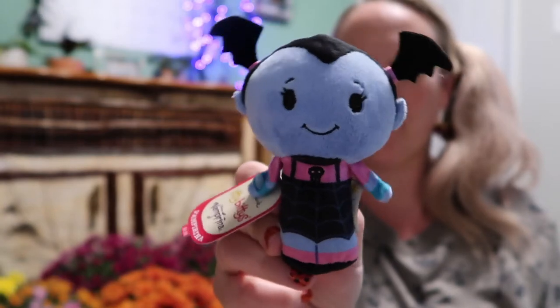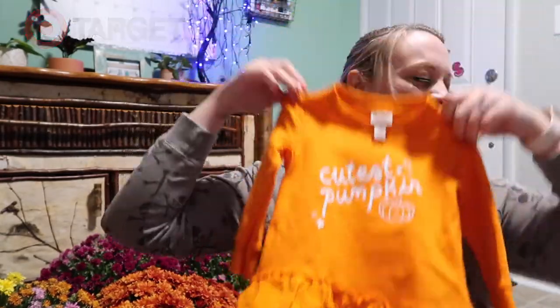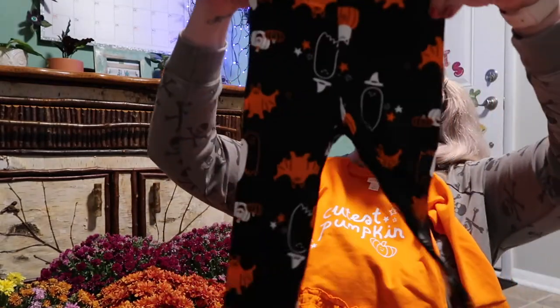Got her this little Vampirina doll at the Hallmark store. This outfit at Target, so it's the shirt and the matching pants.